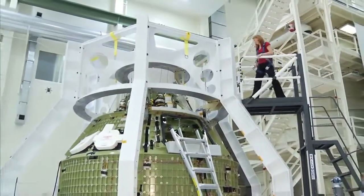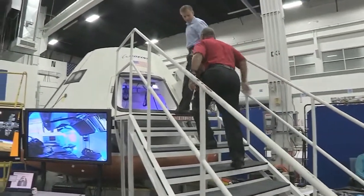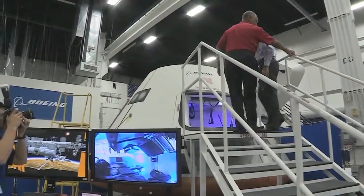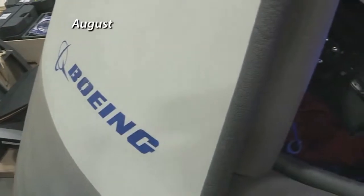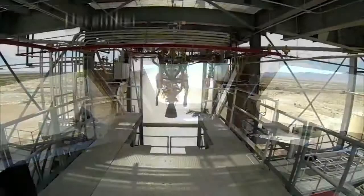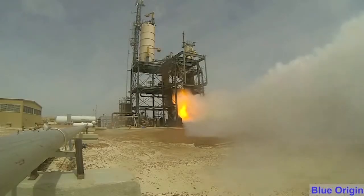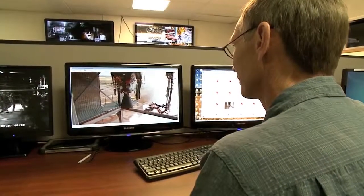There was also progress in NASA's Commercial Crew Program to develop American spacecraft to transport humans to low Earth orbit. In addition to SpaceX, Boeing continued development of its CST-100 capsule. Sierra Nevada Corporation conducted the first approach and landing free flight test of its Dream Chaser spacecraft, and Blue Origin test-fired a new hydrogen and oxygen-fueled rocket engine at the company's West Texas facility.